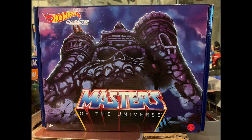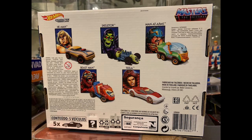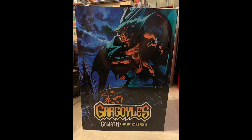We have a Masters of the Universe Hot Wheels set. These are 5 Hot Wheels done up as Masters of the Universe characters. He-Man, Skeletor, Man-at-Arms, Beast-Man, and Teela.